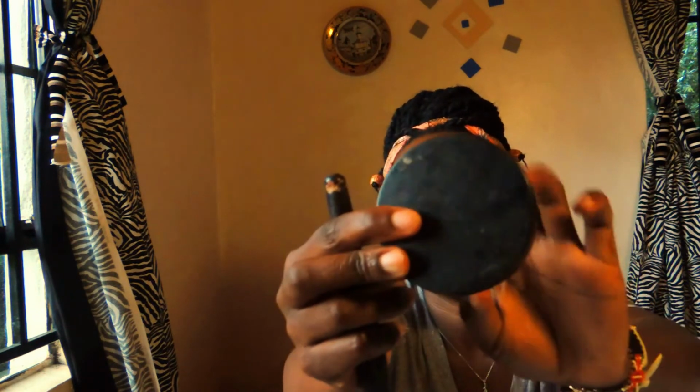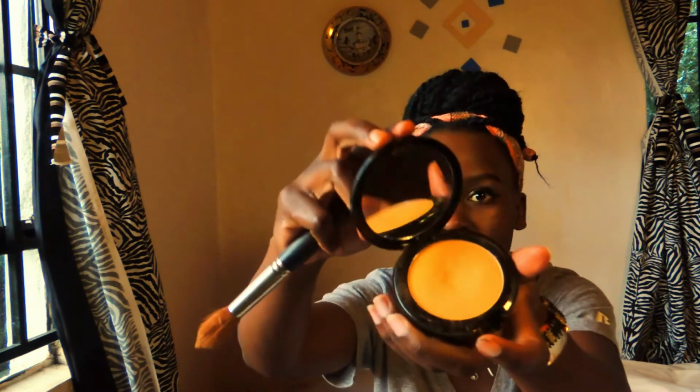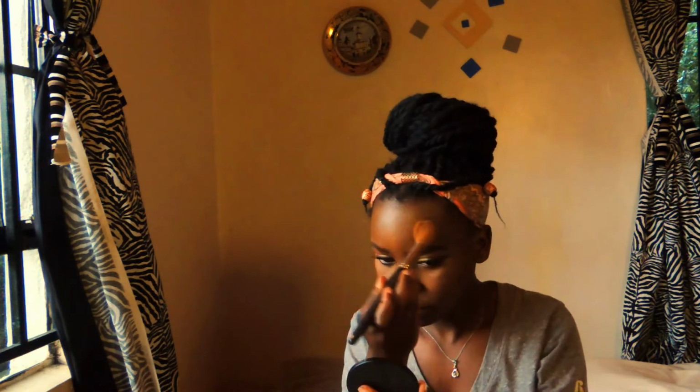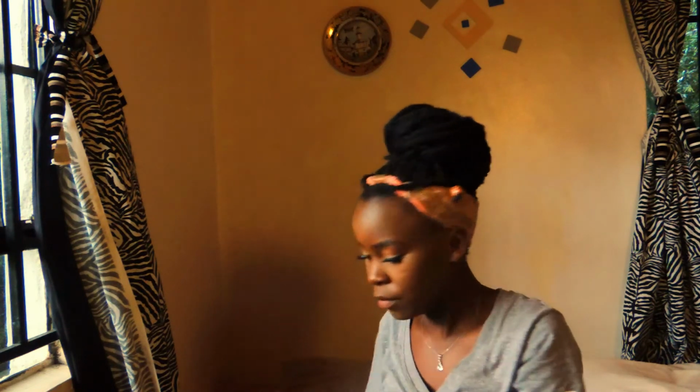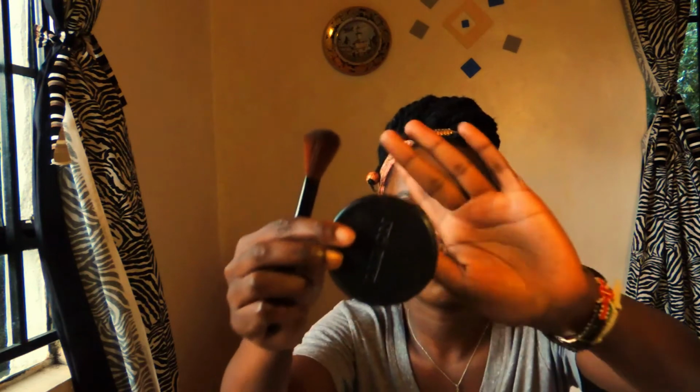Next, I'm going to be using this Iman powder, to lighten up part of my face. My Luron dark powder, it is super tan.